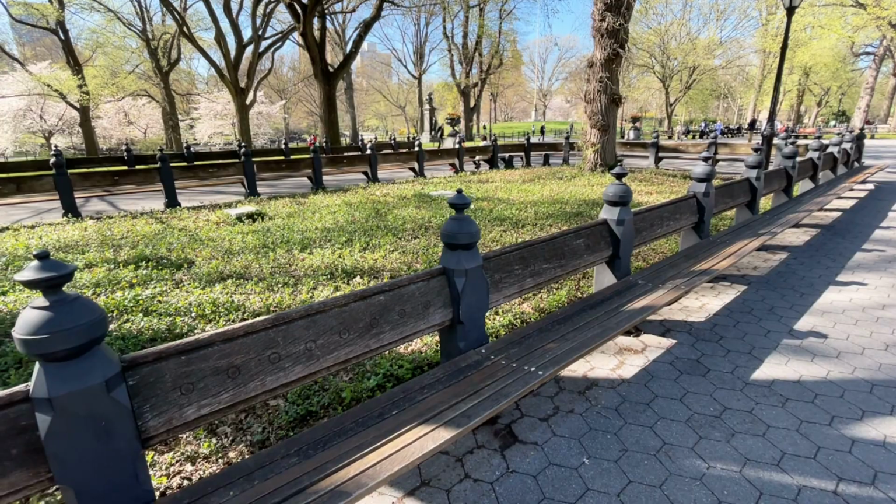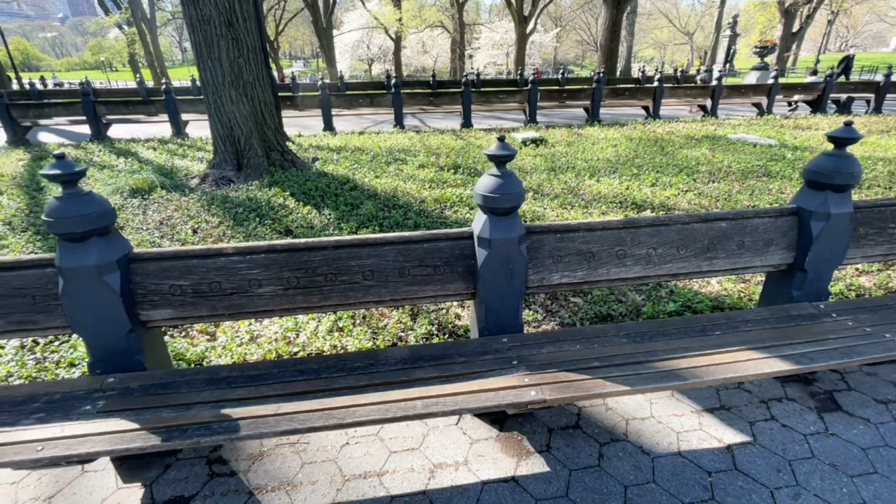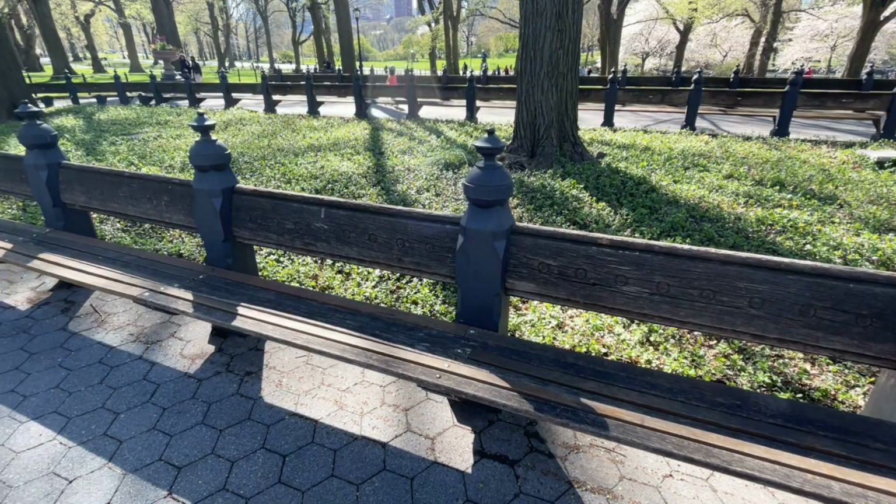These are older benches, basically. These are what the benches look like when the... Now, the seats have been changed over the years because people have been sitting in them for over 100 years, or the weight goes down. But the backs and these cast iron posts are basically intact, and these are what the benches would have looked like when the park opened.